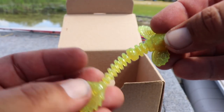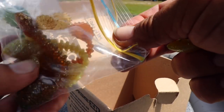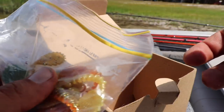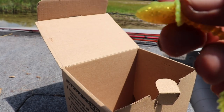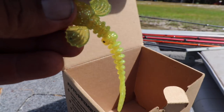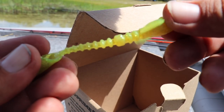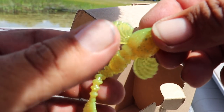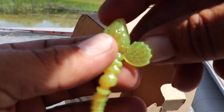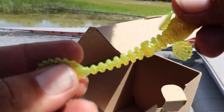Oh, for sure I'm going to catch something on that. And it gave me a bunch of different colors here. Probably got 5 or 6 different colors to try out. I can tell you right now, Steven, I'm going to catch something on this for sure. Not exactly sure how I'm going to fish this yet. A drop shot looks like it would be awesome on it. But I think I'm just going to take a small little worm hook, try to rig it like a Texas rig with a small little weight, and try to work it around the weed edges.